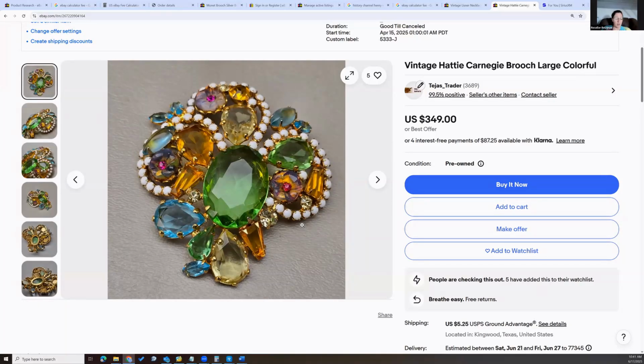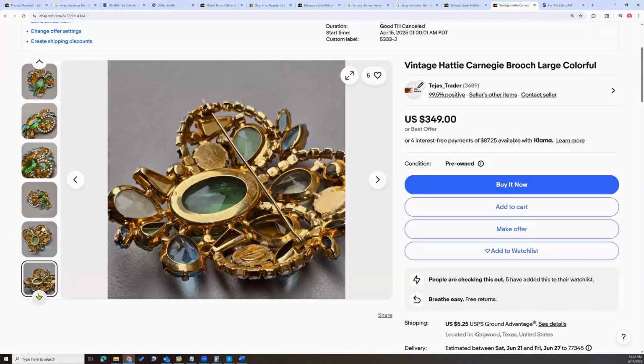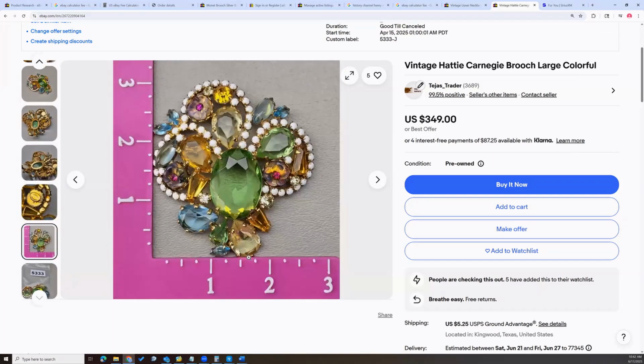Milk glass just means white glass. I think you put colorful. Well, I was going to say multicolor, but I don't know. Rhinestone brooch, and then large, and maybe put the molded or whatever after that. It's maybe 3 inches, so maybe put 3 inches in the title because that seems large, or the word large.